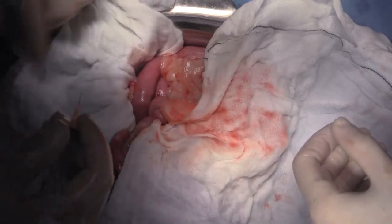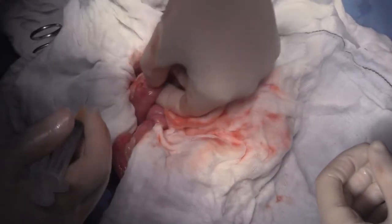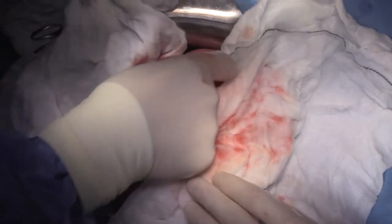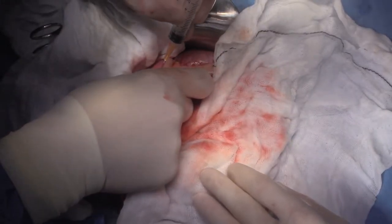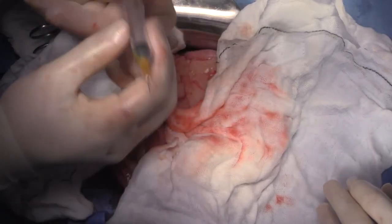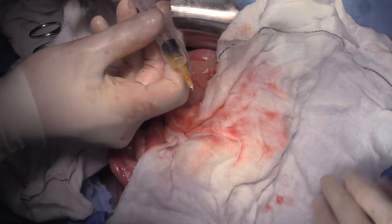So I'm just going to go adjacent to where the duodenal papilla would be, middle lumen of the gut here. Let's see what we get back. Sometimes you can get bile fluid, and so we've got some bile fluid in there. We can see that fluorescent yellow colored fluid is there.